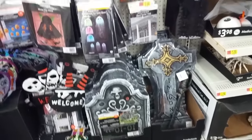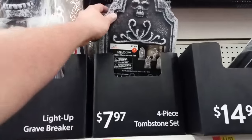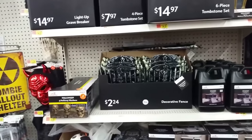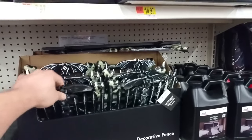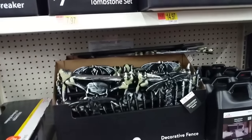What are those? $5. See, $5 for a tombstone. So I was saying, if you can get the Dollar Tree ones, a lot better. See, $7.97 for four pieces. That's like $8. It's $2 a piece. A little decorative fencing. They had some at Dollar Tree, but it was just as crappy as that. I think they were actually these. Yeah, it was just like that, but they were only a dollar.